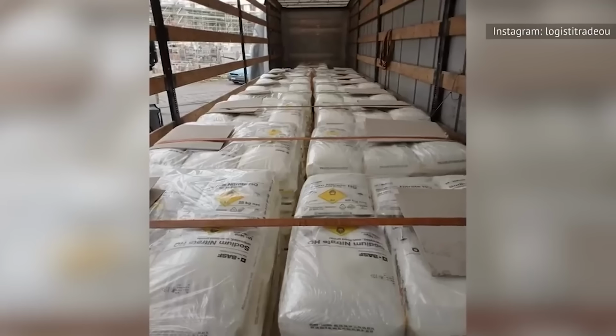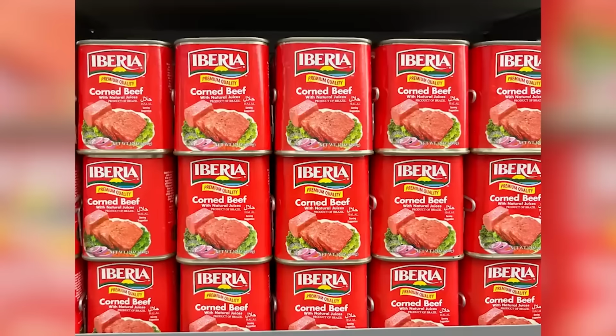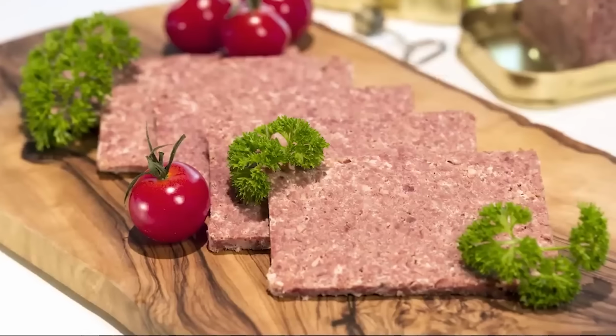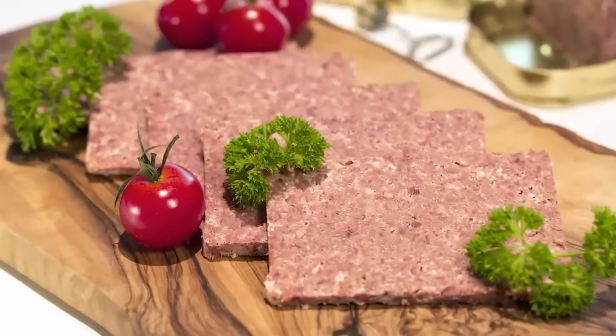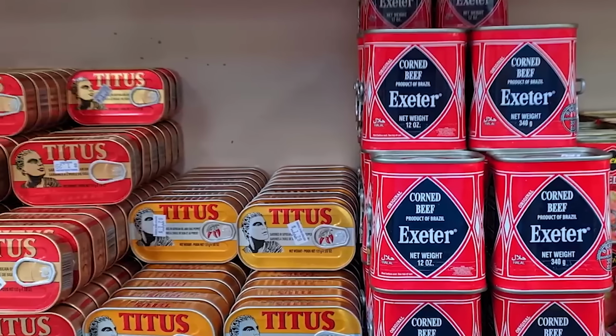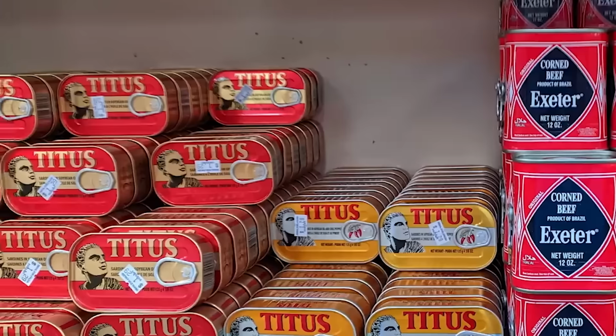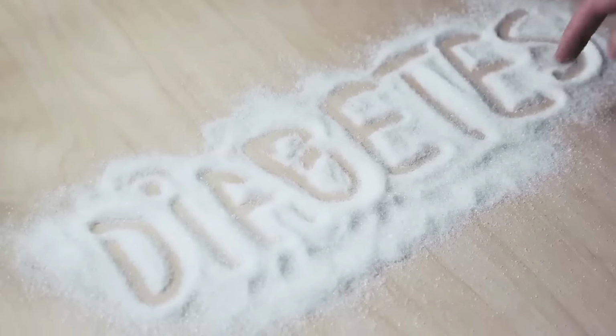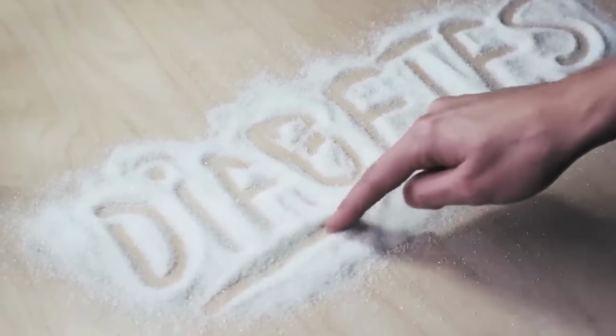Another preservative you'll often find listed is sodium nitrate. It's an ingredient in Iberia and Excelsior's canned corned beef. This ingredient gives the meat a pinkish color, which canned corned beef is known for having. It also extends its shelf life and improves the flavor. According to WebMD, there are some health concerns surrounding sodium nitrate involving its link to diabetes and heart disease. Some sources recommend against consuming too much of it.